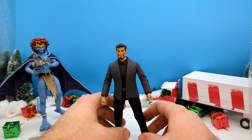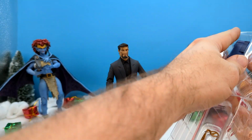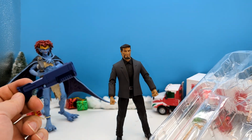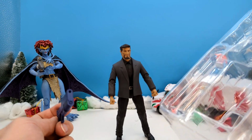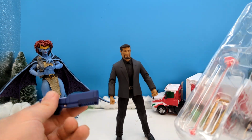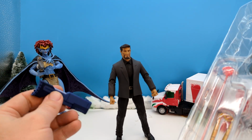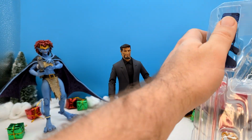Alright, let's see. So let's stand him up. Let's start looking at his accessories. Accessory-wise, we have a gun. This looks very similar to the one that Demona has. It's not 100% identical, it looks like. Well, no, actually it is. It just doesn't have a rocket in it. It's just the gun itself. Anyway, this is going back in the box.